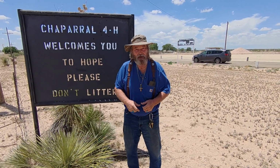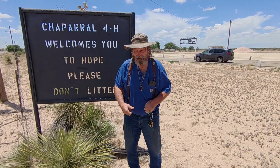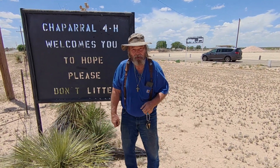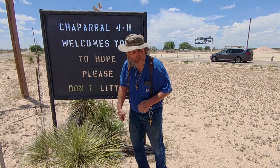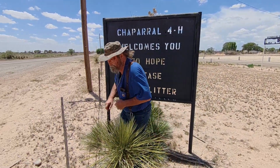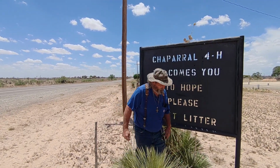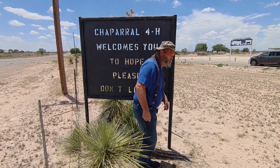Big old whopping town here, about 115 people. They all get along. They've got a decent little town. They got a 4-H club, of course, that built this beautiful sign, as you can see. Make sure I get the whole sign in. I'll get Heathcliff to do us a zoom out on it so we can see the whole thing.